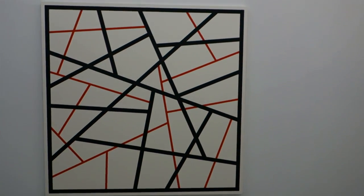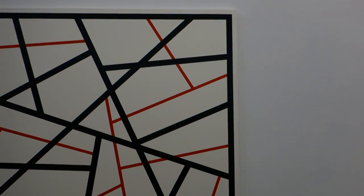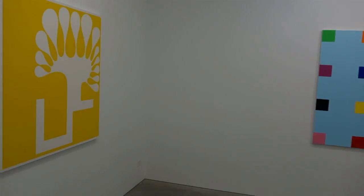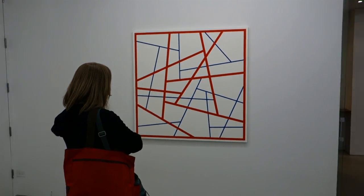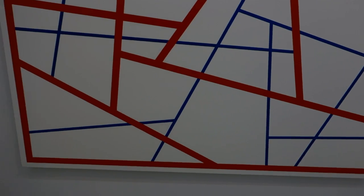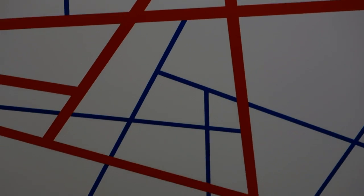This is Straight Lines, number 14, red, black. More of the Straight Line series. Well, let's run in the back room. More straight lines. And I like the way that he varies the thicker overlying red lines with the thinner blue lines.